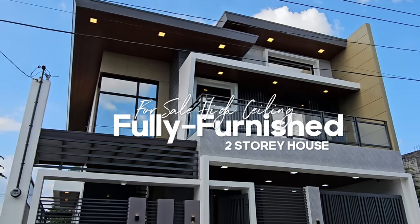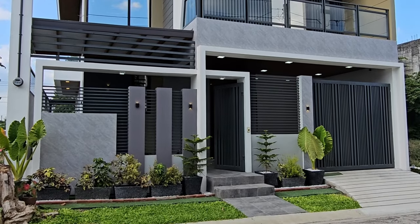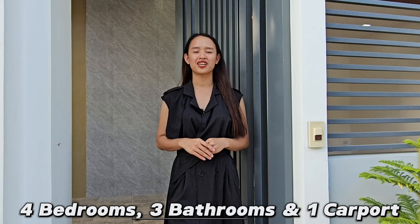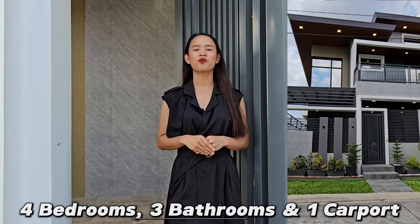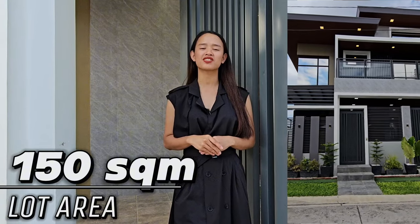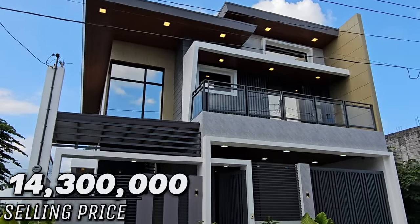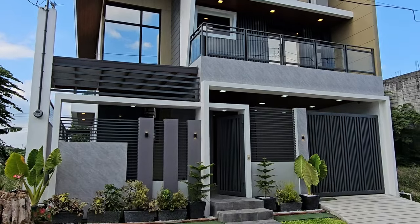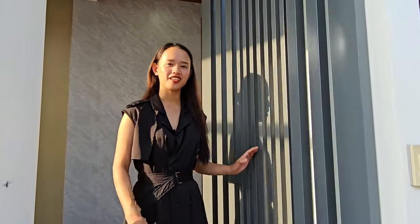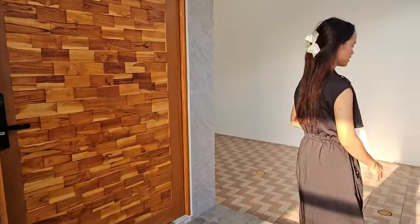So, this is a high-ceiling, fully furnished, two-story modern house for sale with 4 bedrooms, 3 bathrooms, and 1 carport. The lot area of this house is 150 square meters, while the floor area is 212 square meters. The selling price of this house is 14,300,000.